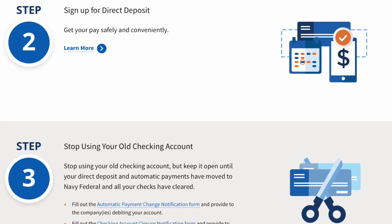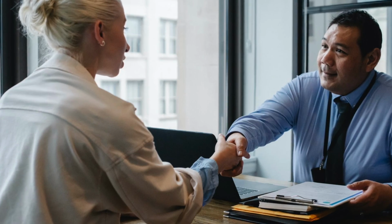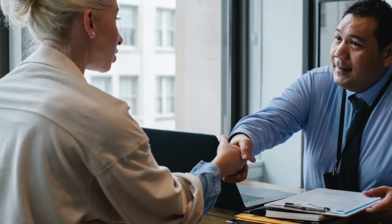But after you do that, you're going to want to set up a direct deposit from your current job if that's currently an option for you. By setting up a direct deposit with Navy Federal, this helps you build your internal score and your relationship faster with Navy Federal because this is going to show them a few things. One, it shows them that you're employed, meaning you have a job and you have that consistent money coming in every month. Two, it also shows Navy Federal that you're committed to making them your primary bank.